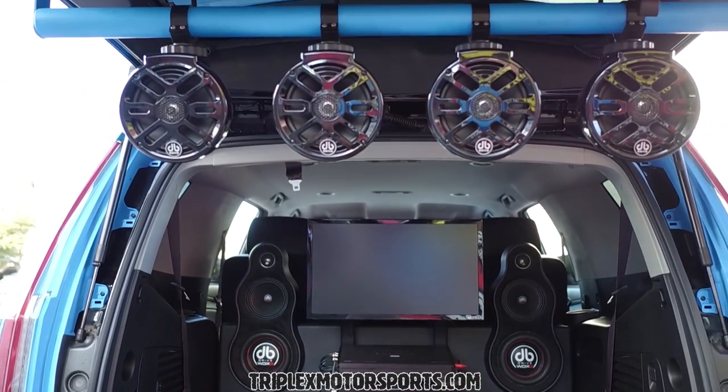So DB Drive supplied all the audio for it, and Sound Evolution spent the time and got everything fiberglassed the way that we wanted it to be. There's a TV, and we got the bar coming down with the tower speakers and stuff like that. That was something a little different that people aren't used to, tower speakers inside of a vehicle. But you know me, we just like to step out and do things differently.